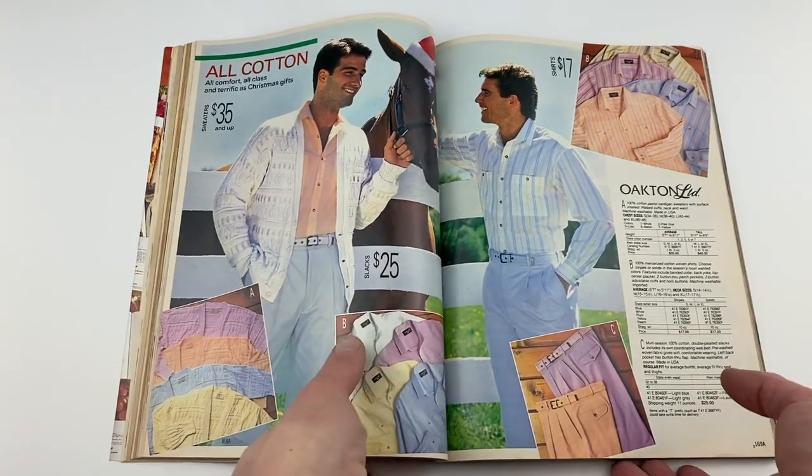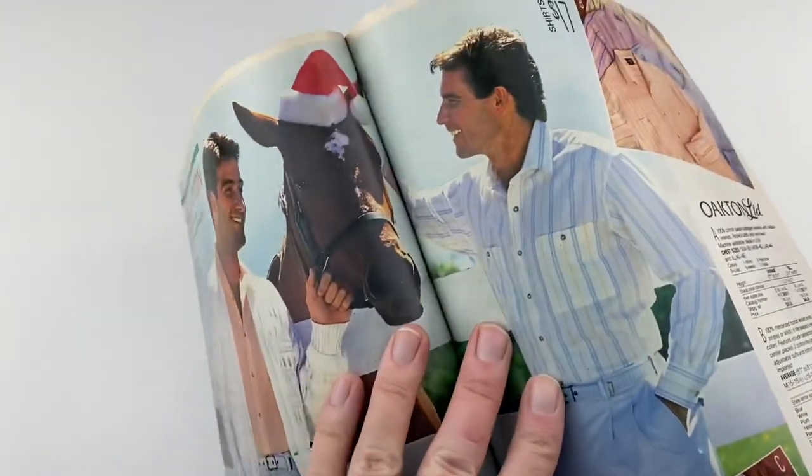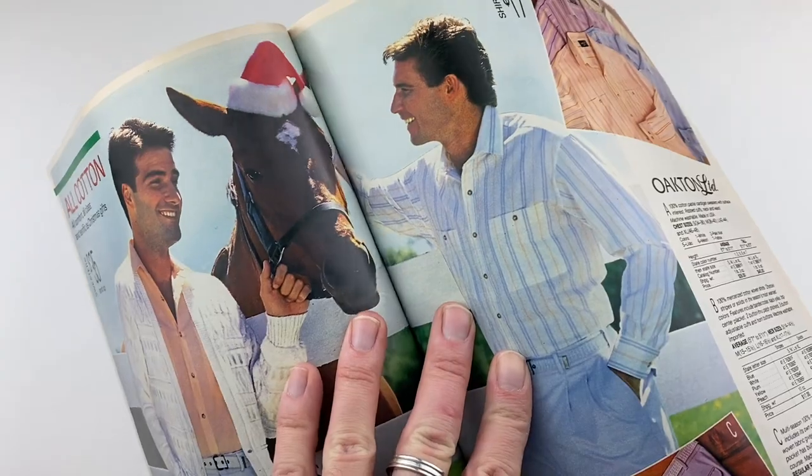That Santa. That horse has a Santa hat on. That's cool.